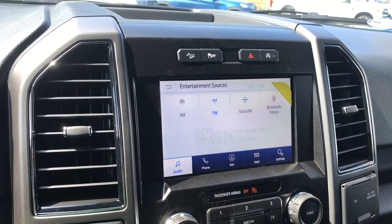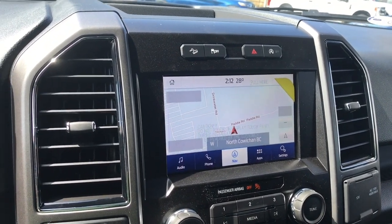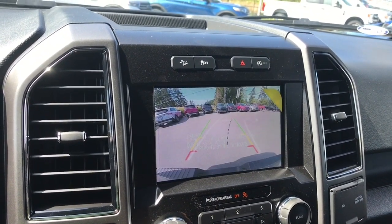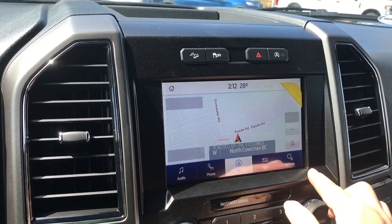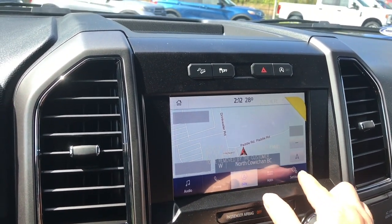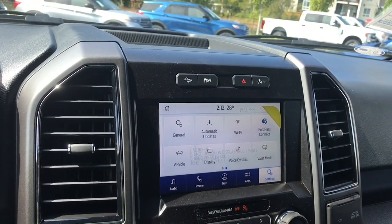We can go into our audio and into our sources and choose our media, AM, FM, Sirius satellite radio, as well as Bluetooth. You also have navigation, and a map will come up for you. And when you put the vehicle in reverse, you're going to see your backup camera view. There you go. And let's go into settings. We can slide through for different options. And my finger here, Wi-Fi, FordPass Connect, and so forth.